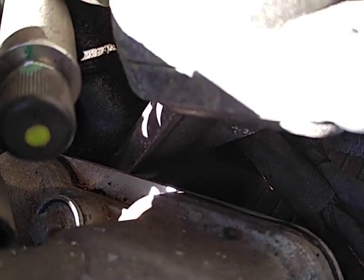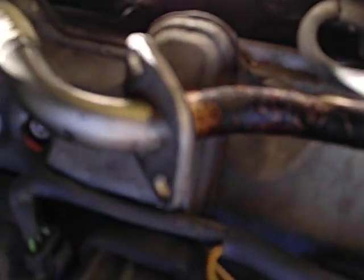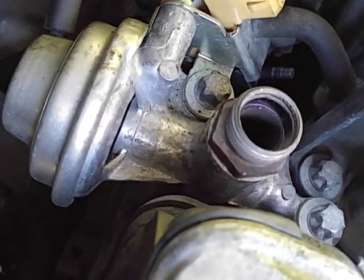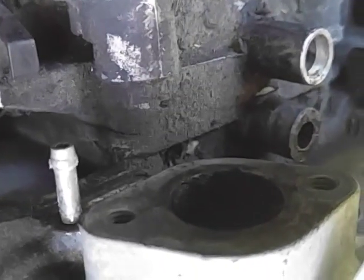Anyhow, are these fuel pressure or exhaust? They run into the top of the cylinder head. I don't even know what they are. Come on, focus. There's the EGR in any case, back here. The tube screws on there. Come on, there we go. And then the tube goes into the intake manifold right there. And it was a challenge to get it out of there.